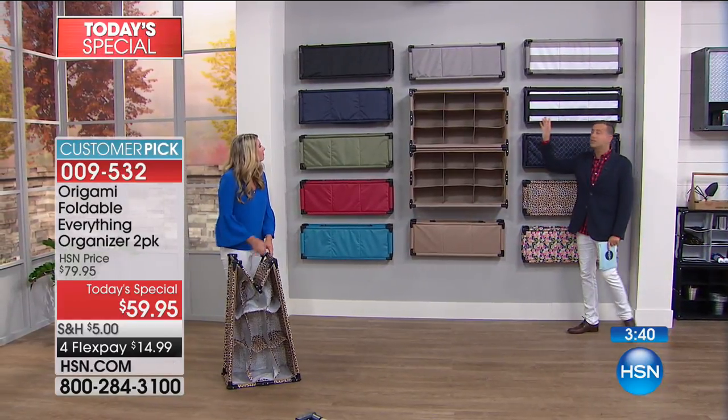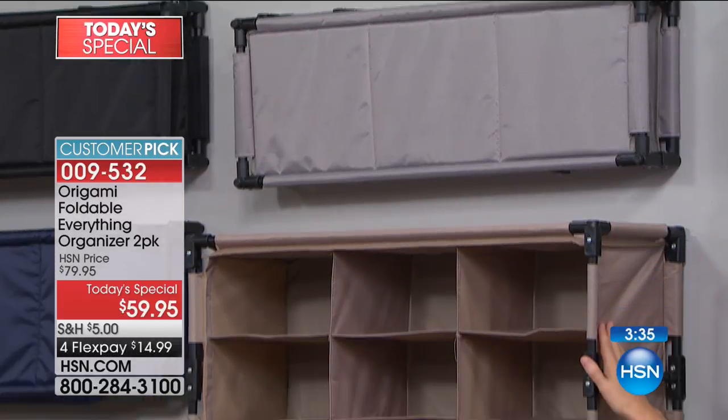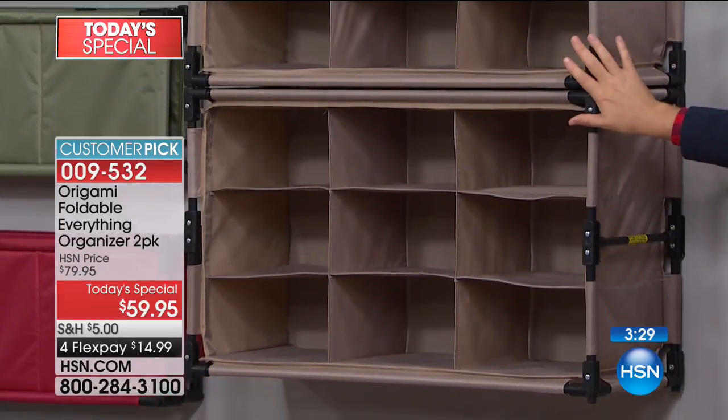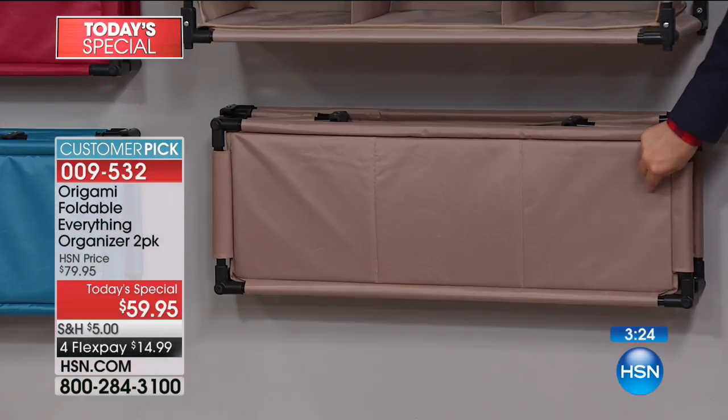Then we have our solid colors. Up top, we have the solid gray. Next up, we have the taupe. We took both the taupe and opened them up to show you. There's 9 cubbies. There's another 9. There's 18 there. So that's the beautiful taupe. And then we have the khaki down below. Again, another neutral, richer in color.